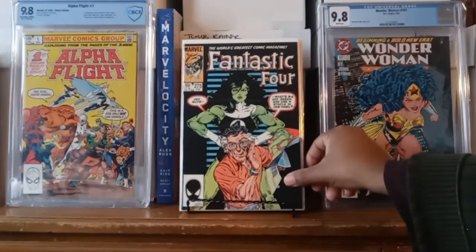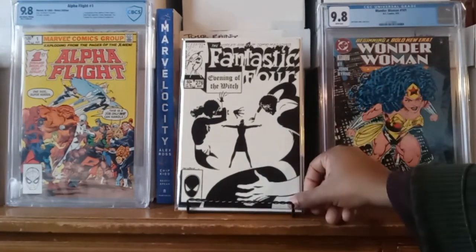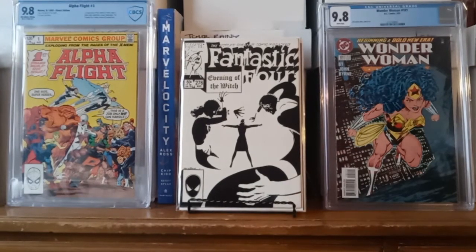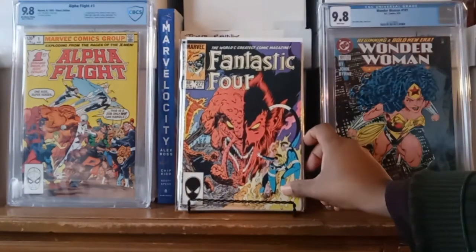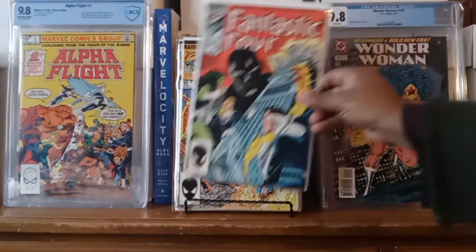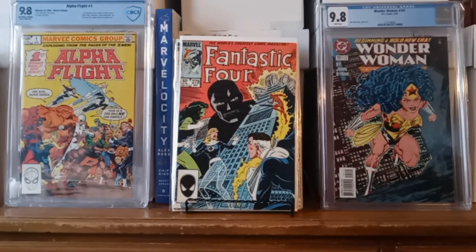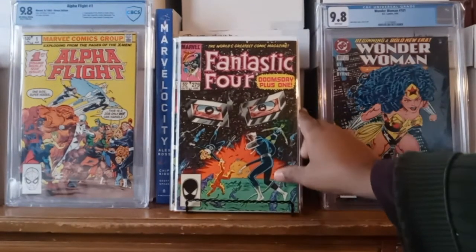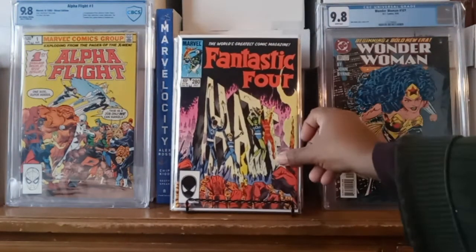275. Real cool She-Hulk and Stan Lee issue right there. 276. I think it's Agatha Harkness issue. 277. Beautiful white cover, though. Super dope. 277. 278. Some more Doom 279. I gotta get another one of those. And 280.